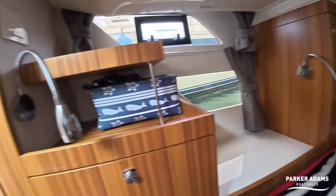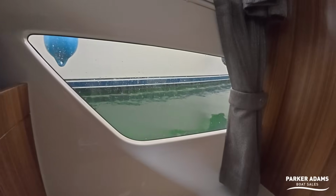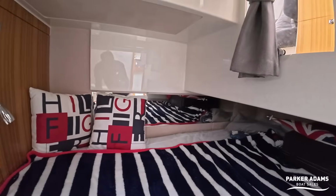Now that view there, that's a view that you normally expect to get on sort of a 50-foot Princess that's got a midships cabin. So I've never seen it on a 31-foot sports cruiser to have that window line that's nice and close to the water that really makes you feel really connected to the water. So that is just brilliant. What a great little cabin this is.